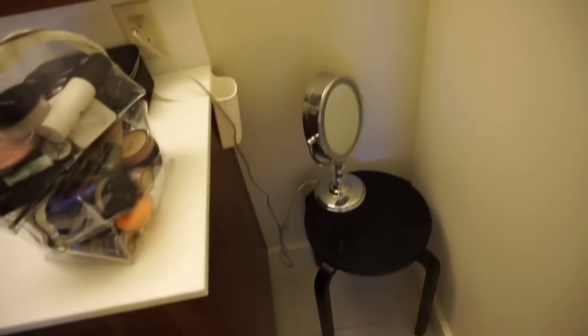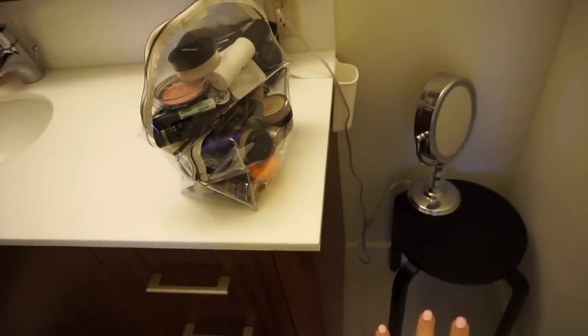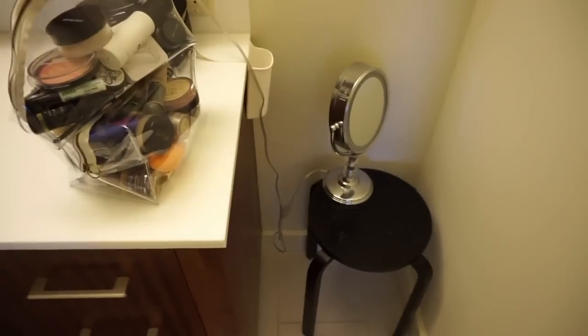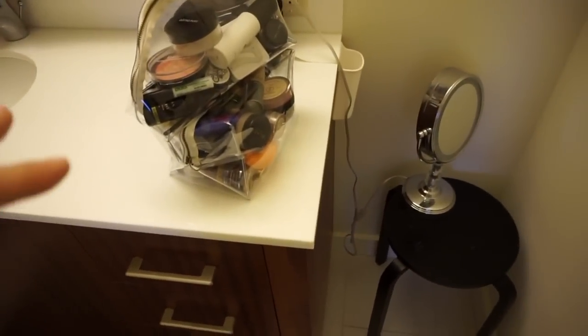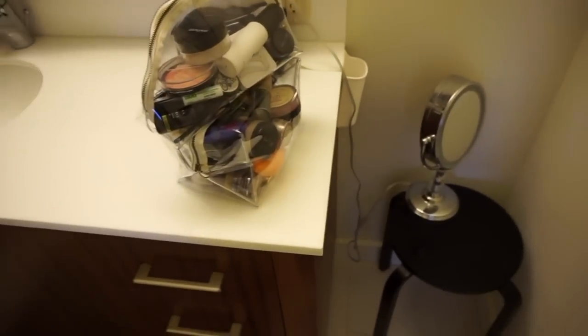And then I just have a little stool and mirror in the corner because I like to put the mirror up here and sit at the stool and do my makeup and take my time and have my coffee and watch YouTube. So that's my little station while we have a smaller bathroom, until maybe I have a bigger space to leave things more set up.